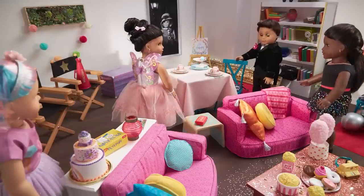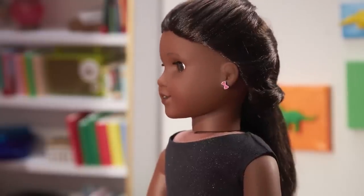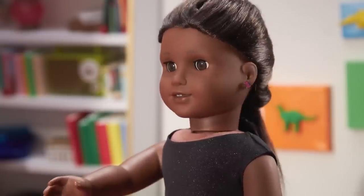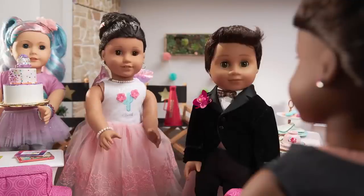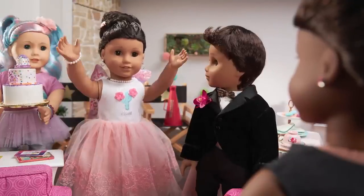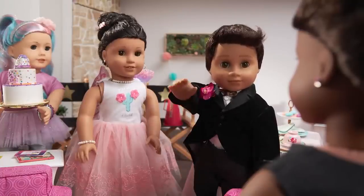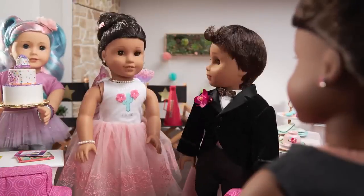What's going on? Surprise! Happy birthday, Harper! Wow! You guys, how did you know that I wanted a Fairy Garden Color Blast Hollywood Tea Party? Well, it's definitely a tea party. But when we couldn't decide on a theme, we ended up doing kind of all of them. I'm normally in favor of doing things to the max. We may have gone a little overboard. A lot overboard. I love it.